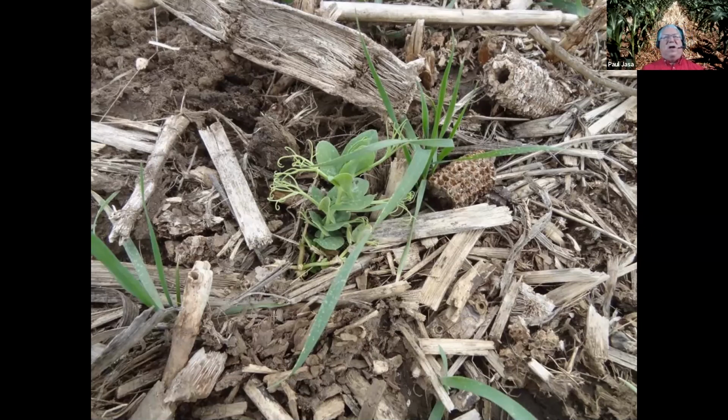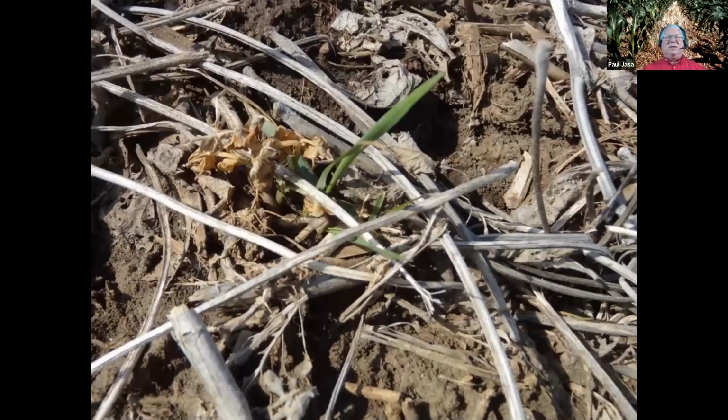This is what it'll look like in the fall coming up. Peas, cute, and little tendrils. This is what it'll look like in the spring coming out of dormancy. You can see a little damage of the frost on the cereal rye, and you can see, damn, the pea died. That was expensive seed.